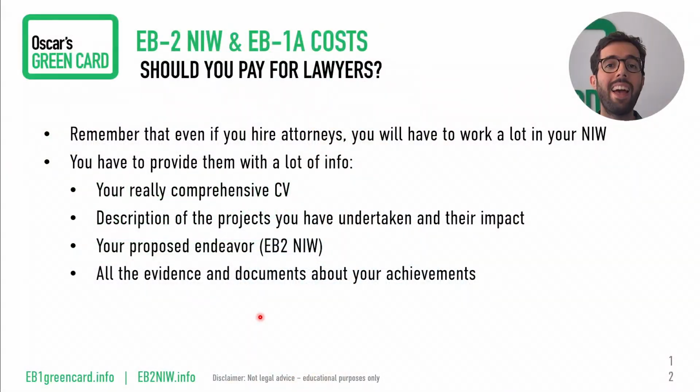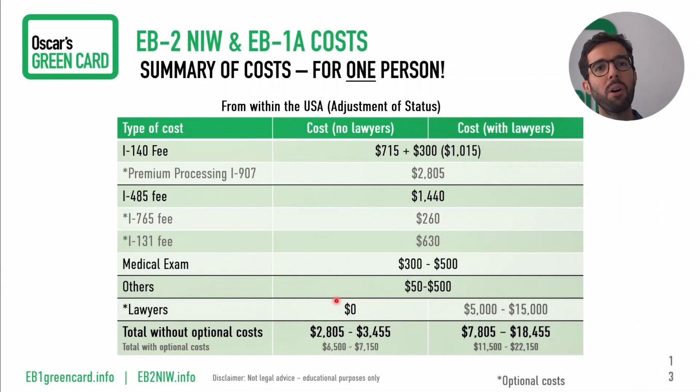And also remember that you will have to give them all the evidence and all the documents about your achievements so they can have that proof when they are crafting your petition. Let's go with a summary of the costs, and I have two tables here.